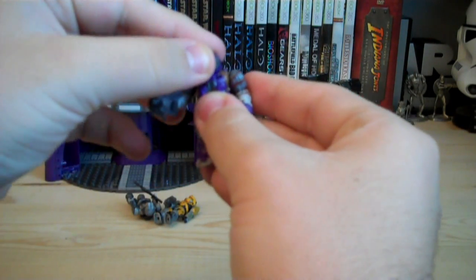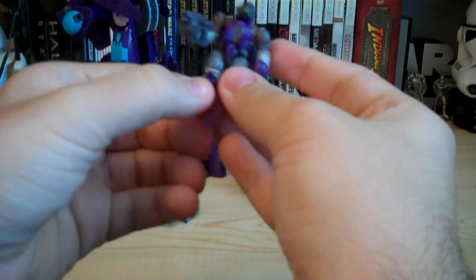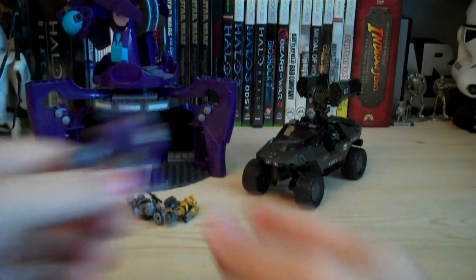Articulation for him is a ball-jointed head, ball-jointed shoulders, hinged elbows, swivel wrist, swivel waist, ball-jointed hips, and hinged knees.